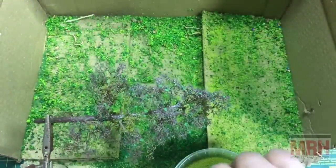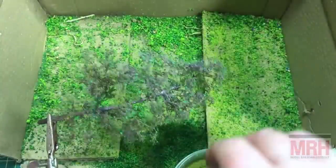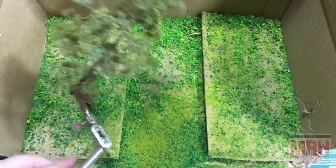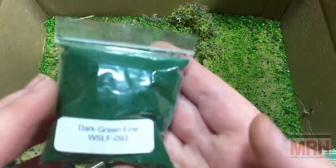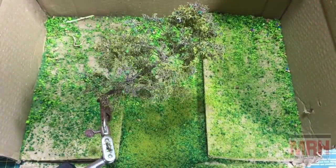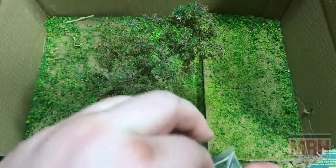If you're using something like extra hold hairspray, it's really inexpensive, and that means you don't have to worry about using an awful lot of it. And let's try another colour. So we've got here some dark green, extra fine, and this looks to be the perfect dark scatter to match up with that olive green that we used.